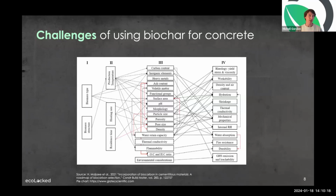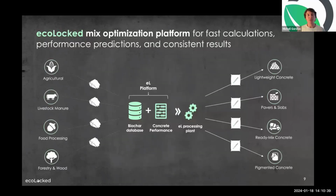They then didn't give up. They employed machine learning and went deeper into the topic. And after another year, they found 4 outputs. There were 4 significant influences, 3 of which were, I would say, quite predictable, and 1 spurious. So what it goes to show is that even when you really go into the data, it's very hard to isolate those variables. And so what are we doing about it at ecoLocked?